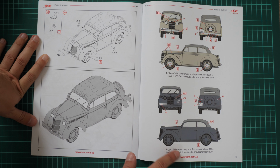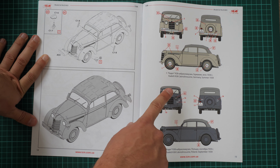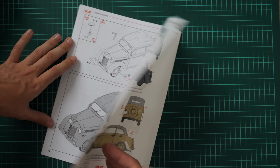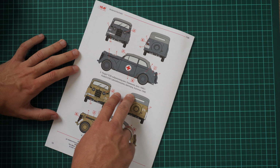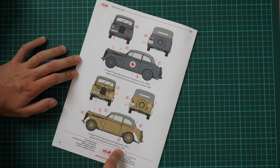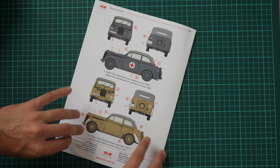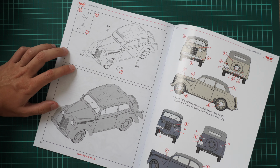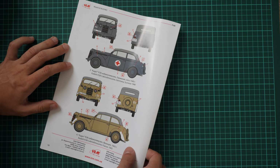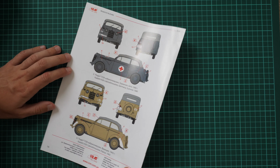Next we have cover profiles for several marking options. So the first one comes from Germany, summer 1939. This one is September 1939. Then we continue with Germany, summer 1940. And this one is France 1943. In my opinion, it will be more interesting to replicate these two marking options because they are not typical gray vehicles, and this might be something unusual. Maybe you can also experiment with some other color shades on this car.